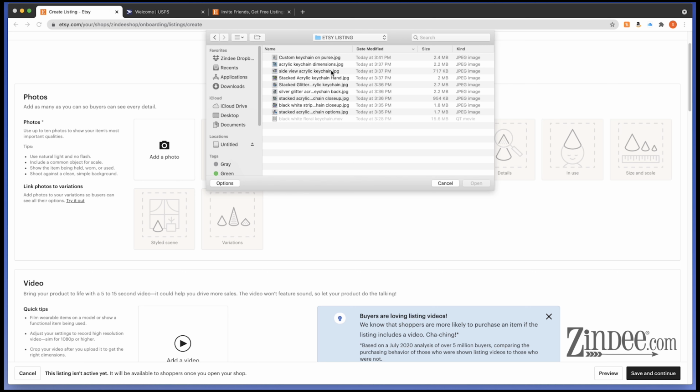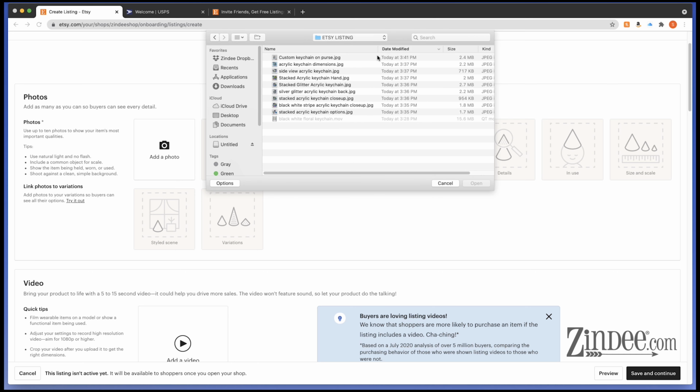Now, one thing to do: I know you probably hear people talking about SEO all the time, which is search engine optimization. That's how people find your shop. That's tags. That's what makes your shop more popular. When people Google it, this is your chance of actually coming up in a Google search, all of that stuff. One of the things that really helps with your SEO is naming your photos something that people would search.